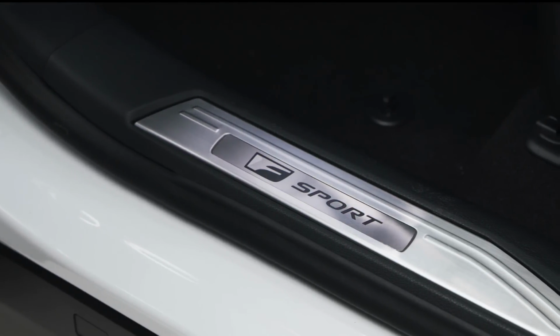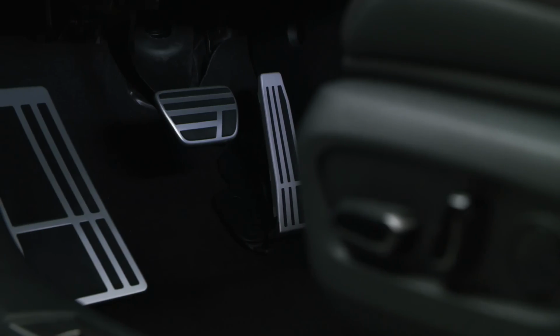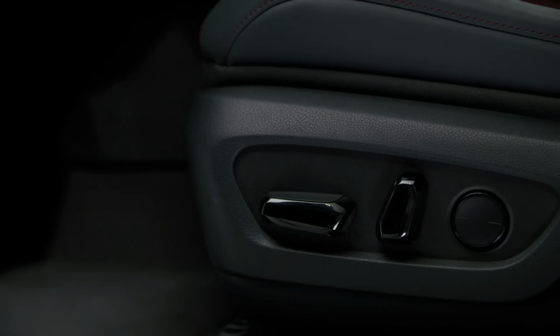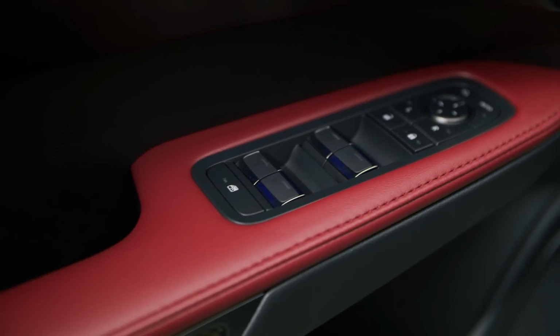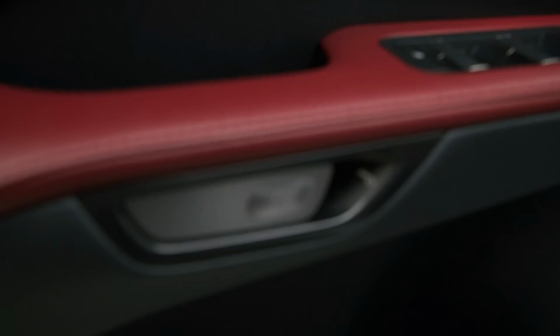The hybrid range starts with RX 350h. It uses a 2.5-litre 4-cylinder that also integrates an efficient hybrid system. It is only available with an all-wheel drivetrain and a CVT gearbox. The RX 350h produces 246 horsepower and 315 Nm of torque.